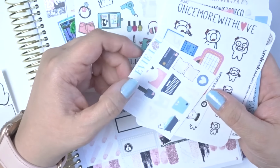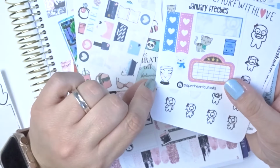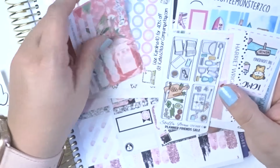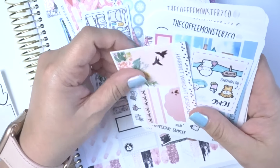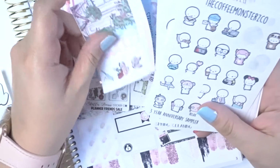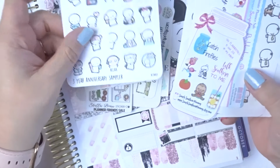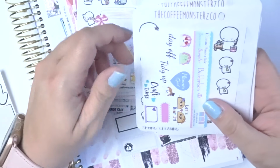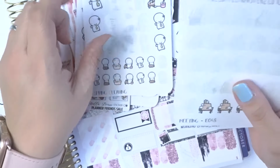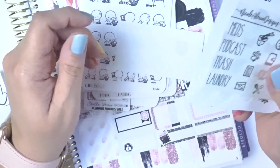Oh, look. There's the Planner Girl cup again. Okay, let's see here. Or emojis. These are emojis, not munchkins. I've messed that up every week, guys. I'm sorry. Oops.